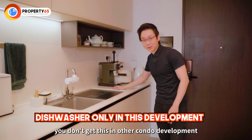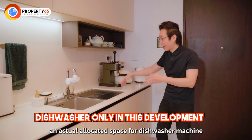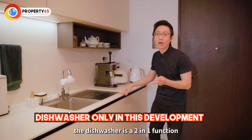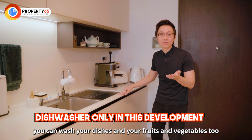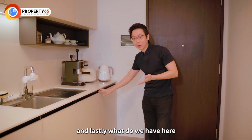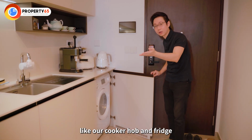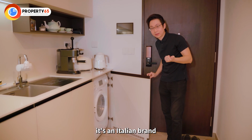And look right here, you don't get this in other condo developments, which is very, very rare. An actual allocated space for a dishwasher machine. The dishwasher is a 2-in-1 function. Of course, you can wash your dishes and your fruits and vegetables too. And lastly, what do we have here? Our areas for our washer and dryer. Same thing like our cooker hob and fridge. Everything is from Smeg. It's an Italian brand.